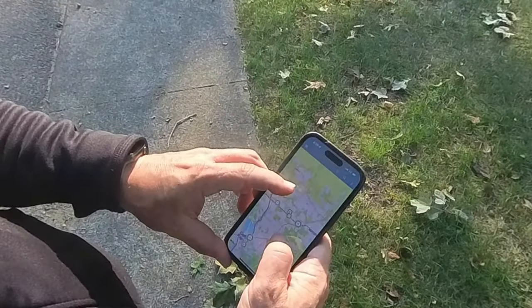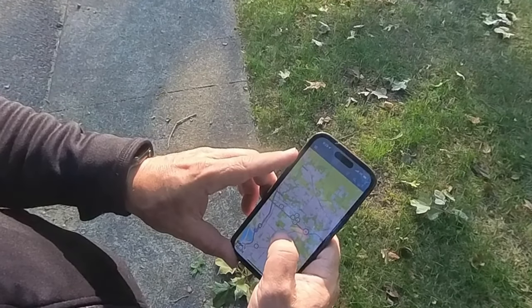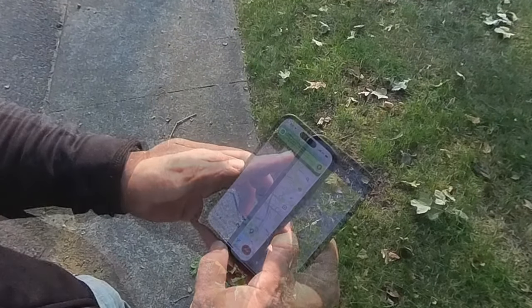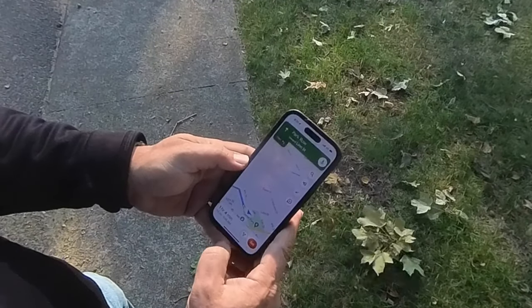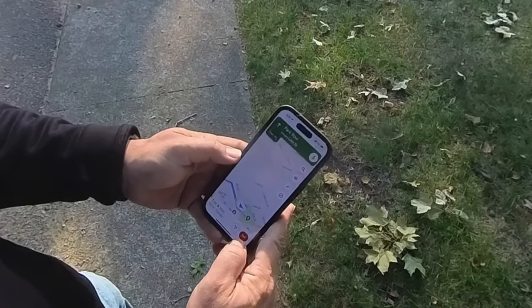Looks like there's a big cluster of chargers right here, so that's my best bet. And I'm going to make my way over there and see if any of these are available to use. Looks like I have 52 miles to go, so I hope my range is correct. Otherwise, I'm going to get stuck. Let's hit the road and see what happens.